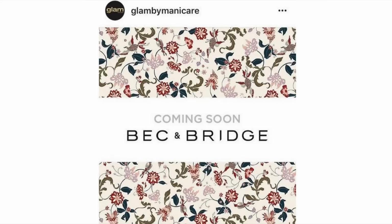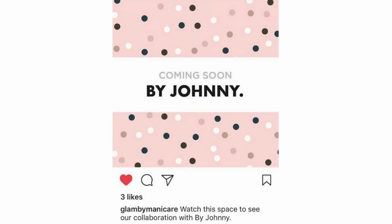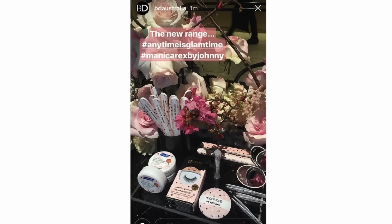Glam by Manicare is creating 2 collaborations. One with Beck and Bridge. The Beck and Bridge collection contains eyelashes, nail files, and so on. And then there's another one with By Johnny. And I assume that's going to contain the same sort of stuff. Yeah, just a different design.